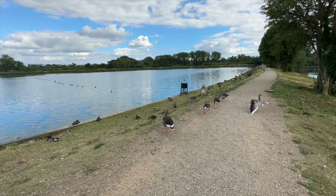So during the colder months, you can find a large number of wintering wildfowl across all four reservoirs, because these reservoirs were created for the Grand Union Canal from 1793. Shortly after the construction of the canal, it became clear that there was insufficient water supply at the Tring summit, and vast quantities of water were required to enable the boats to progress through the various locks.